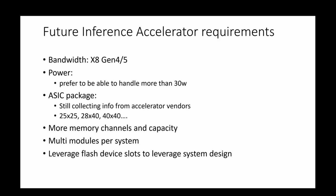If you know a little bit, Facebook contributed a dual M.2 spec, which we are currently working on with some of our partners to do the accelerator module, but we do see significant limitations for the M.2, such as the power limitation and also the PCB thickness. And also the speed. Moving forward, we have some other form factors we can leverage.